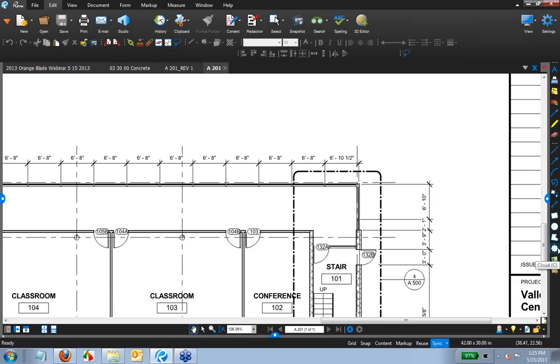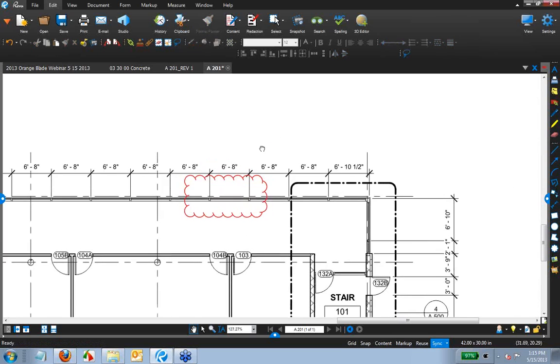You have your tools here on the right side. I've got clouds, I've got shapes, I've got callouts, I've even got text box, highlighters, pens, all here on the right margin. But let's go ahead and draw a cloud. And cloud part of this curtain wall.